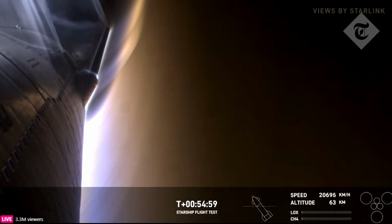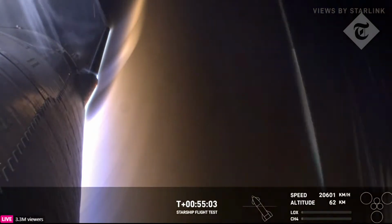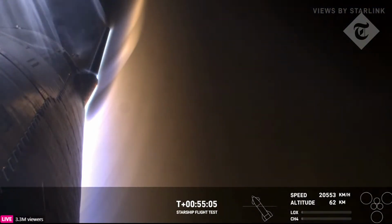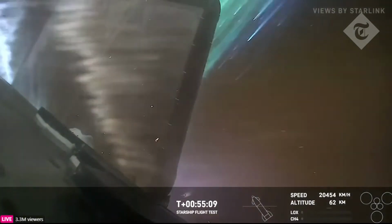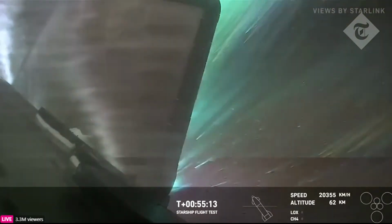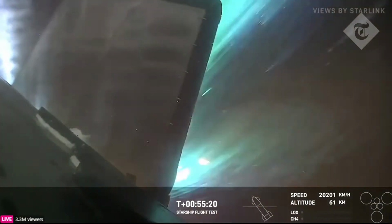So we're at 63 kilometers, so we've already made it farther than we did on our last flight, when that last signal came at 65 kilometers. So again, what we're really looking at here is the performance of the heat shield, of the flaps, of the seals in the flaps. There's just a whole bunch of different areas that we're keeping a really close eye on as we re-enter.